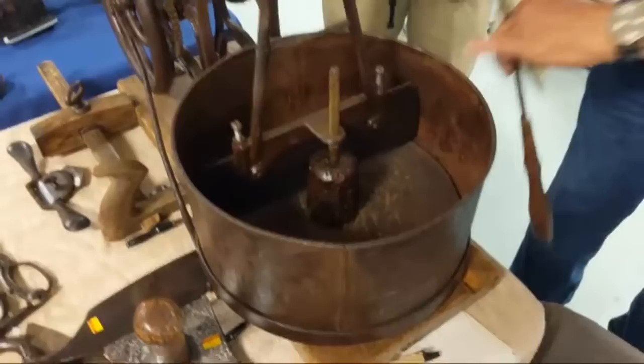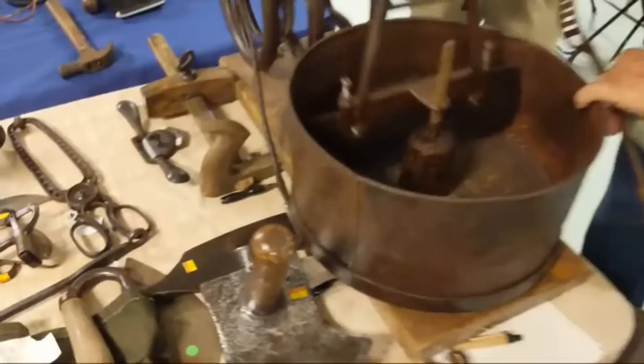Check out this. It's a food chopper. So you crank the handle and the bucket would rotate. There's actually a pusher down here that'll push the bucket forward. See, we've got a set of center bits.